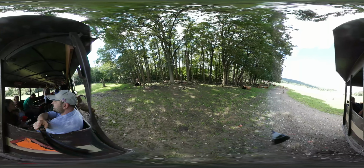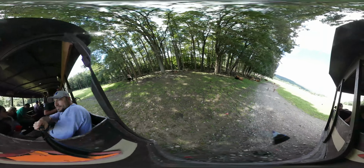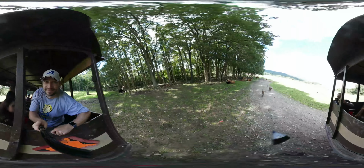Over here to the left or right, you will see our Neil guy. He is walking over this way. I don't know if he'll get fed, but he does kind of wander sometimes.